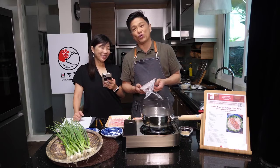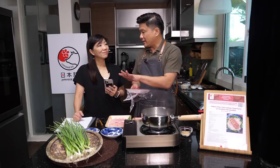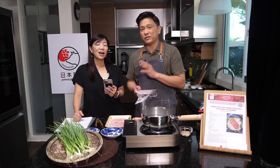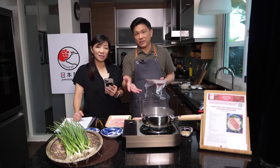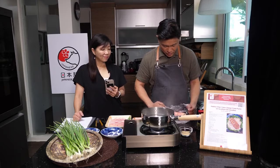When I say Kurubuta, I mean that the pig is a different breed. I think you're already quite familiar with Kurubuta. Kuro means black, Buta means pig, so it's black pig. This pig is black, the rest are actually white. Even the crossbreed. Remember the Hokkaido pork is a four cross, right? But the pig actually looks white. It's not black. This is the black pig. I'm going to leave the label on so that we know it's the black pig.